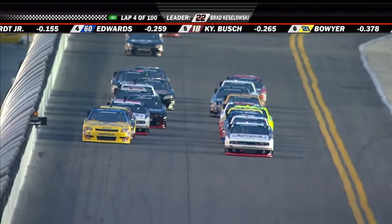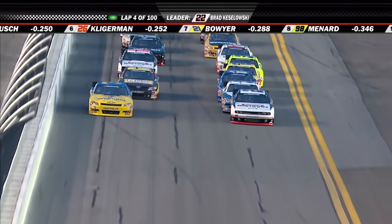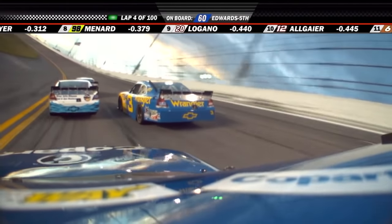Yeah, the big thing with this new car is it's aerodynamically looser. The teams have had to figure out ways to keep them tight, to adjust for it, but they still have that characteristic. And when they start bumping and getting real close to each other, it makes it even worse. So you're seeing just how tricky they are to drive. This is on good tires, too.